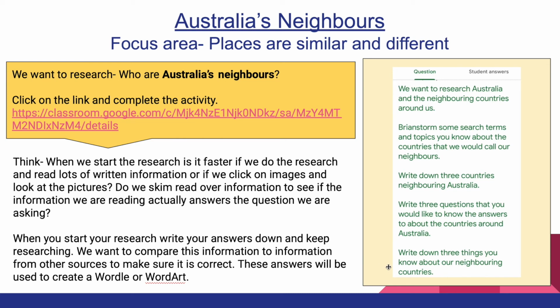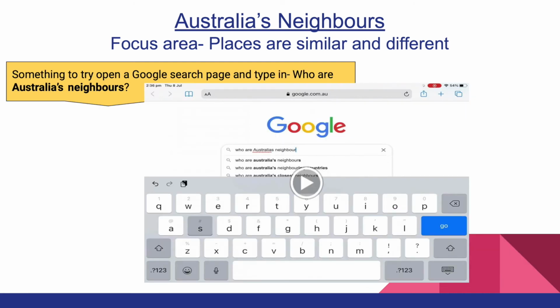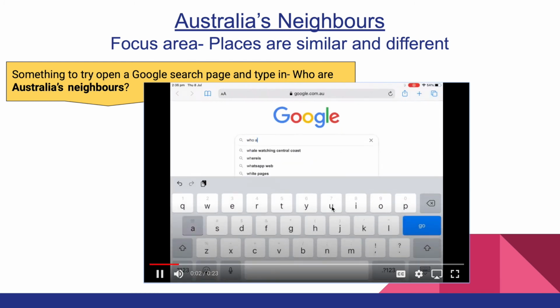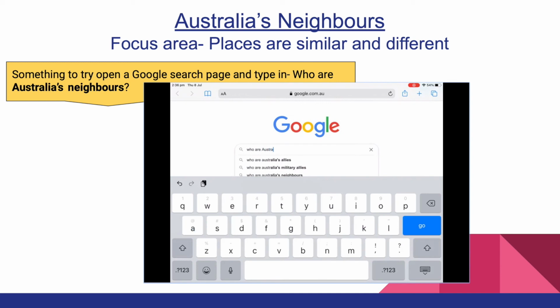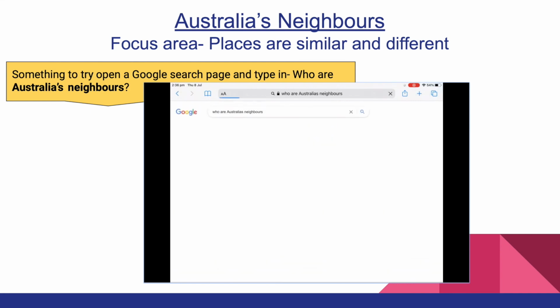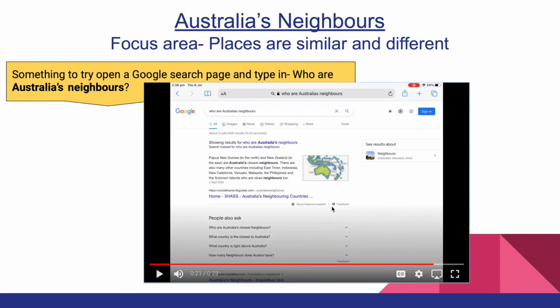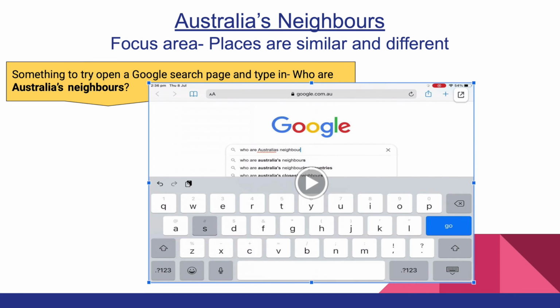The next slide explains different ways that we use search engines to find information. So when you go into a search engine like Google and you type in the question, who are Australia's neighbours, it will bring up a whole lot of different information. And it's really important that we understand and go through the information that is available to us. So first of all, when we first went in there, there was a really large amount of information and questions. And what that is doing is giving us some basic information, but kind of trying to explain where you want to go from there.